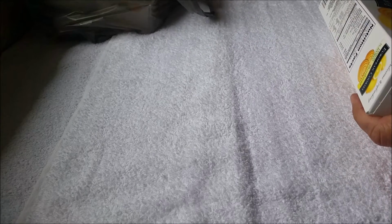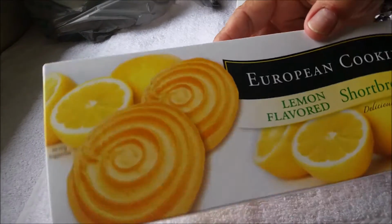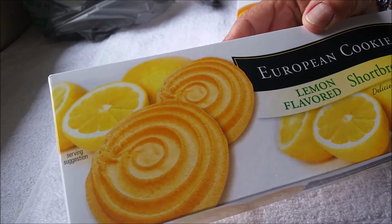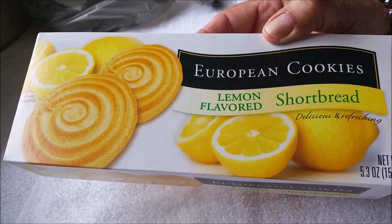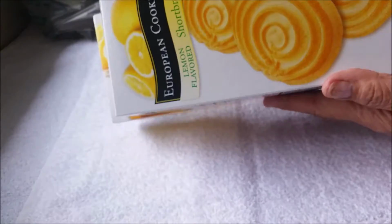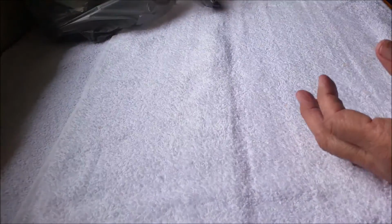So out of this first bag, I'm going to try these. They're European cookies, lemon flavored shortbread. They're delicious and refreshing. That's what it says. I've never tried them, but I love lemons. So I'm thinking these will be good with coffee. Okay, I bought two of those.